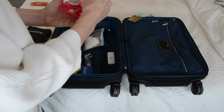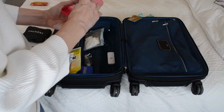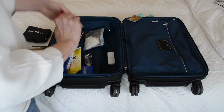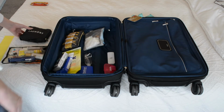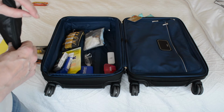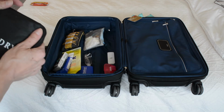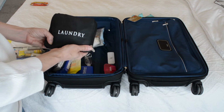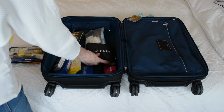I took out all my vitamins, but I left the few things in case I get sick or have a headache in there. I'm just going to leave it, that way it's ready to go. I just add my few vitamins in. And I do several different vitamin and pill setups depending on how long the trip is. My laundry bag, I let it air out and then I folded it back up. That will stay in there.